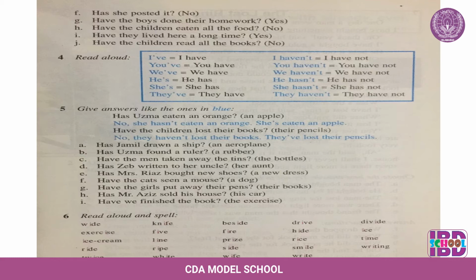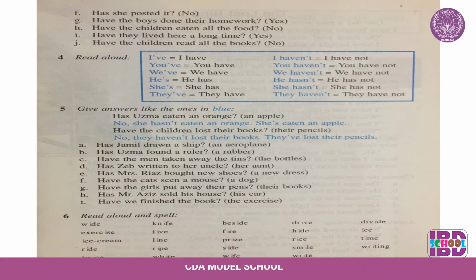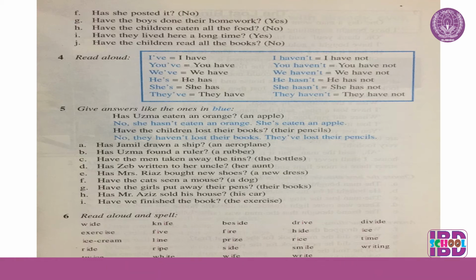Have the men taken away the tins? No, they haven't taken away the tins. They have taken away the bottles. Has Zabe written to her uncle? No, she hasn't written to her uncle. She has written to her aunt. Has Mrs. Riaz bought new shoes? No, she hasn't bought new shoes. She has bought a new dress. Have the cats seen a mouse? No, they haven't seen a mouse. They have seen a dog.